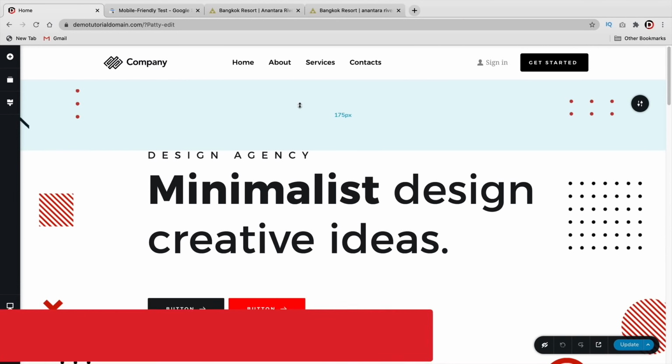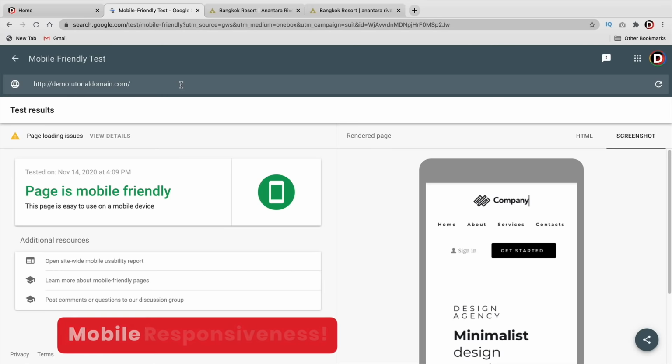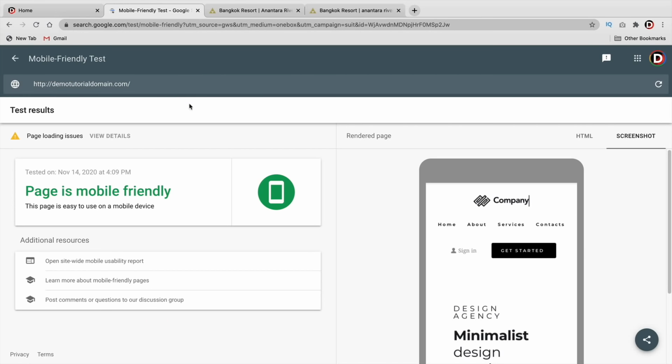All right, party people, this is a very easy part of the tutorial, but it's also very important. So we're going to talk all about mobile optimization, and we're going to run your website through the mobile friendly test by Google to make sure that it is mobile responsive and mobile friendly.